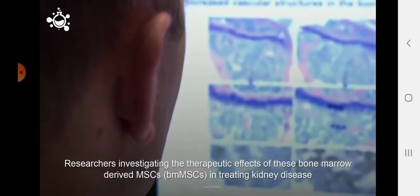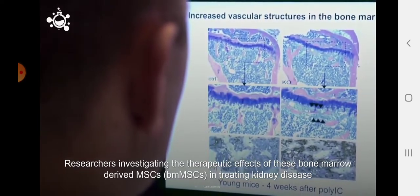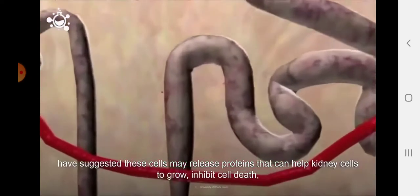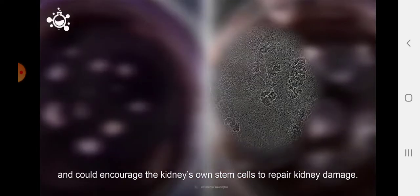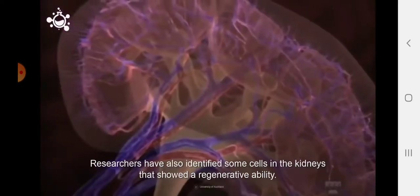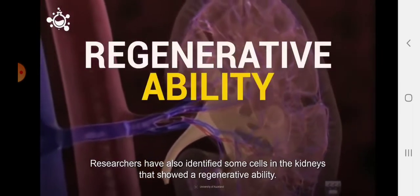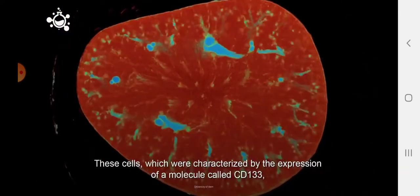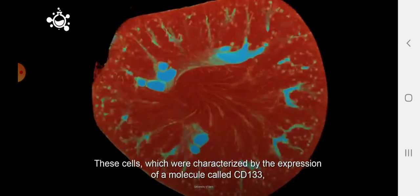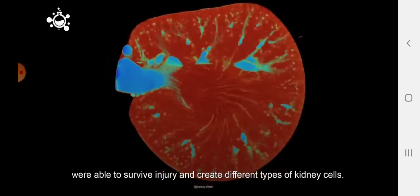Researchers investigating the therapeutic effects of these bone marrow-derived MSCs in treating kidney disease have suggested these cells may release proteins that can help kidney cells to grow, inhibit cell death, and could encourage the kidney's own stem cells to repair kidney damage. Researchers have also identified some cells in the kidneys that showed a regenerative ability. These cells, which were characterized by the expression of a molecule called CD133, were able to survive injury and create different types of kidney cells.